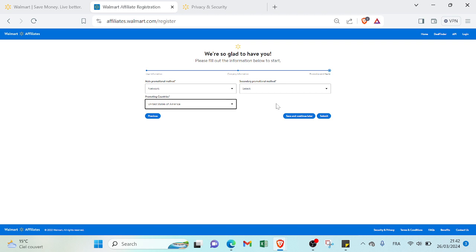Then, with your account approved and dashboard access granted, you can begin promoting Walmart products on your website, blog, or social media channels using the affiliate links provided in your dashboard. By following these steps, guys, you can sign up for the Walmart affiliate program and start earning money by promoting Walmart products online.